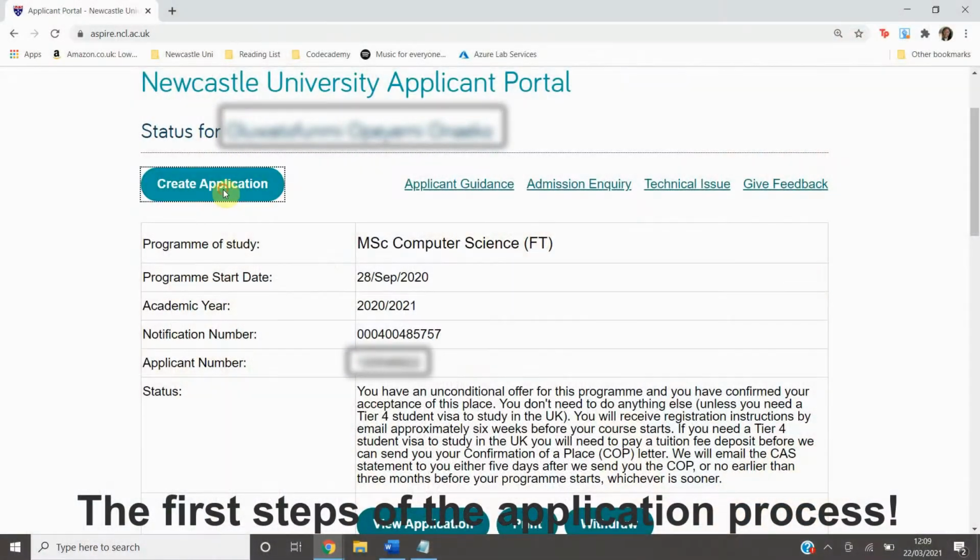So for me, for example, because I get an alumni discount, I save some of the funds for my rent, and then I put the rest of the funds towards the university.